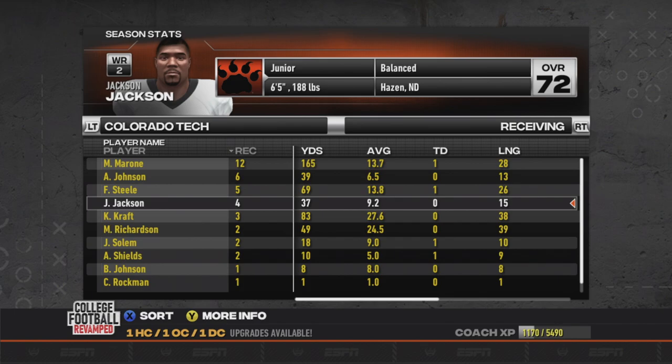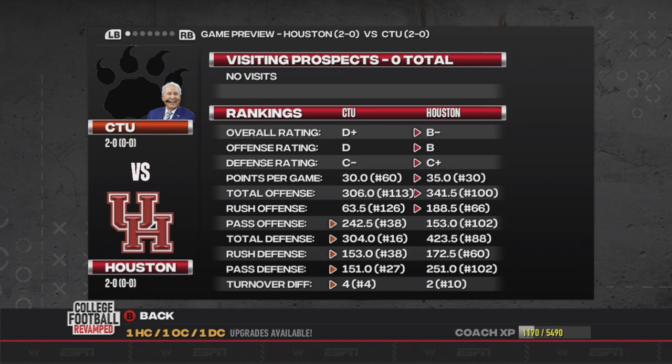And looking at who our leaders are, I mean, we just got to depend on Mike Marone, Kentrell Kraft to get going. And I think we are in good shape. I think we can continue to win games. We'll see what happens when we start playing ranked teams, but I'm really excited about the potential that we have. And Houston comes into this game as not even having a top offense or a top defense. They've scored 35 points a game, but total offense, they're ranked number 100. So I'm not even sure how good they will be.